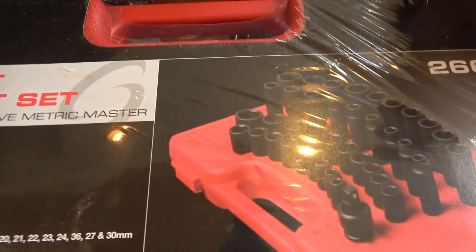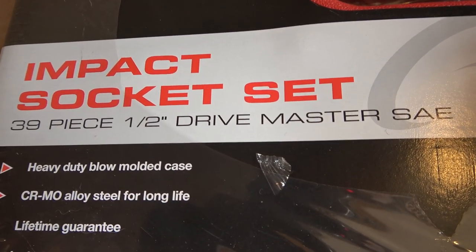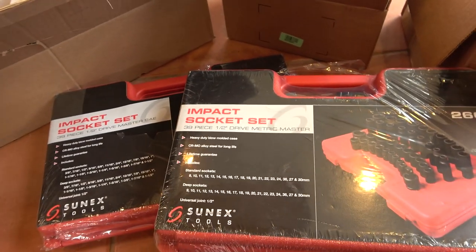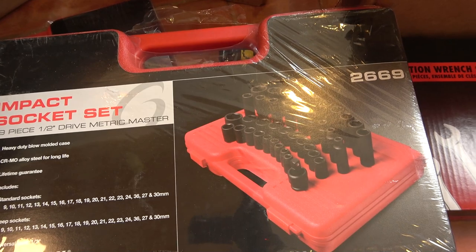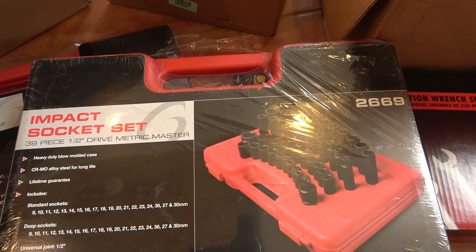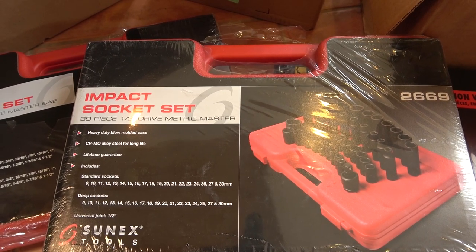Moving on. Sunex has these master impact socket sets. There's a 39-piece half-inch drive metric set and a 39-piece half-inch drive standard set. I think both of these are going to the same customer. It's a pretty complete set, and the blow molded cases are perfect if you're going to be traveling with them or keeping them in your service truck. Sunex puts a lifetime warranty on all their stuff. Very easy company for us to work with, and their prices are very good.